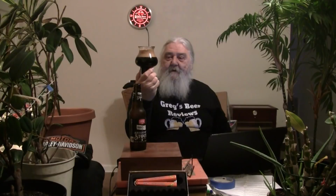And with that super aggressive pour, we got about 1.5 fingers of head on that. Good looking beer. Nice khaki colored head. Very tight bubbles. Over to the light, I don't see any at all. It is pitch black. Looks good in the glass, guys. Let's get it to the nose.